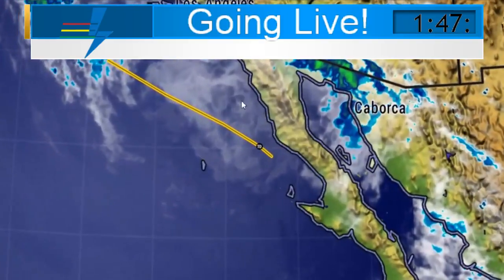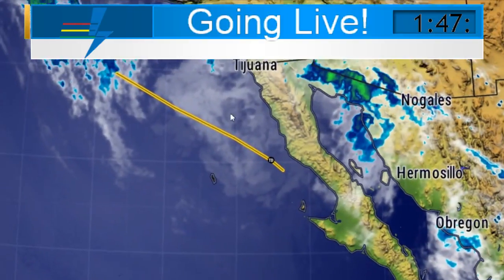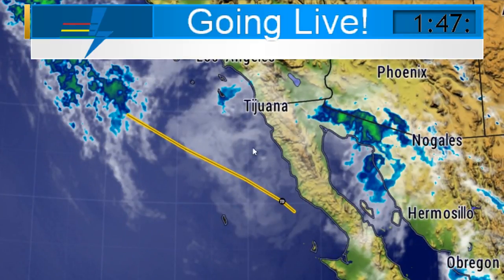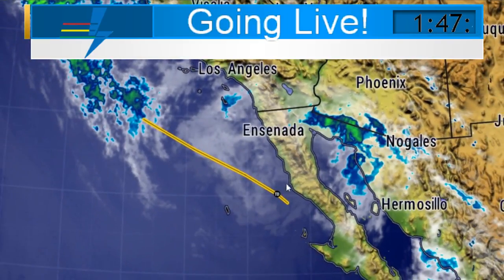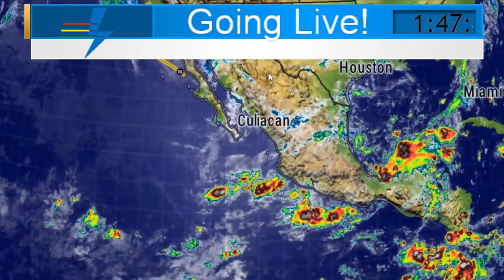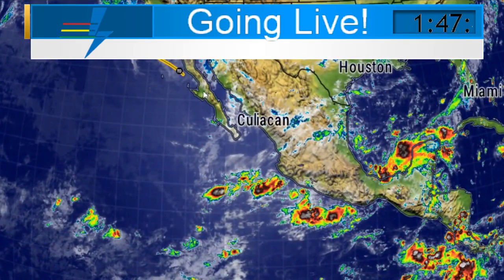Here we are. Let's just talk about this sadness over here. That's Tropical Depression Lydia. Not really even tropical anymore, in my opinion. But it is post-tropical by the NHC as well. But yeah, Lydia actually did cause quite a bit of damage over in the Baja Peninsula.